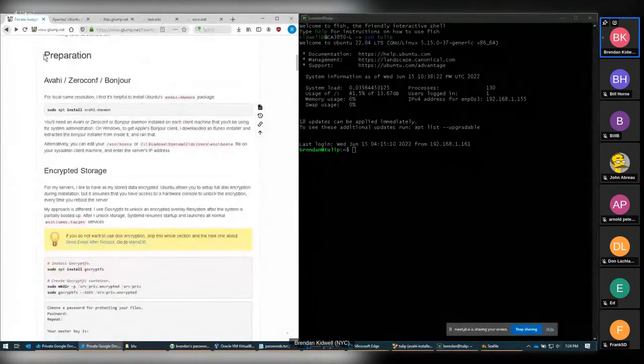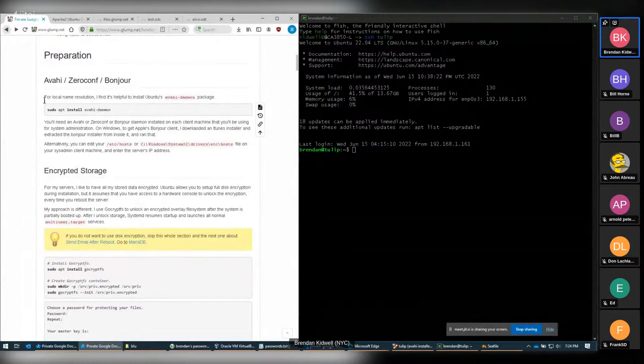When I get a clean Ubuntu 22.04 VM, the first thing I do is install Avahi daemon, which is the same thing as ZeroConf. It's the same thing as Apple's Bonjour. I install that on all of my machines inside the network. That way you're not relying on Samba or NetBIOS or all the other old stuff for name resolution, and you're not relying on IP addresses.